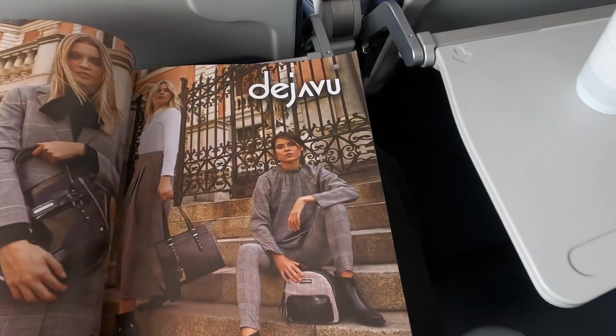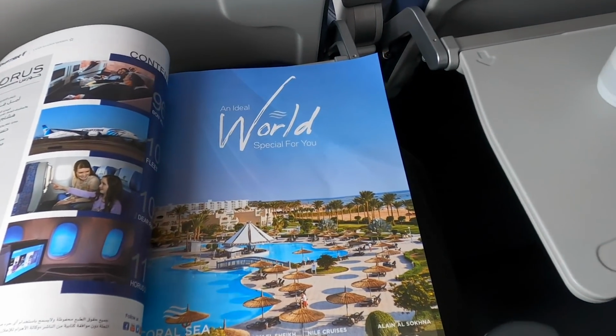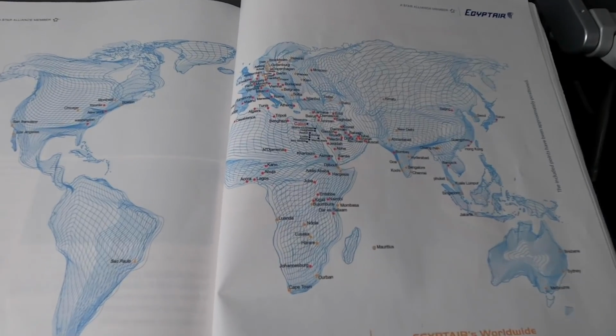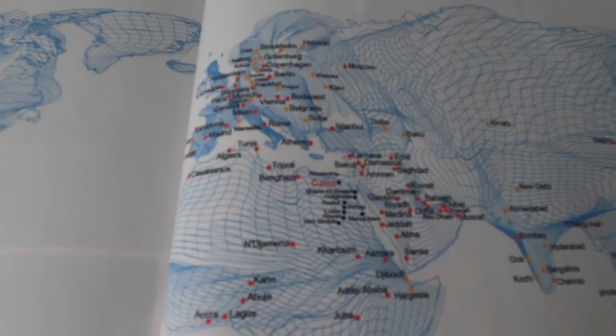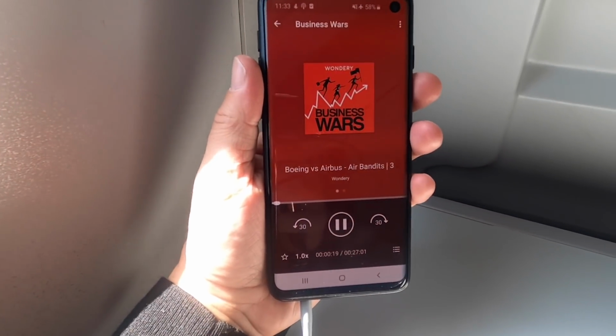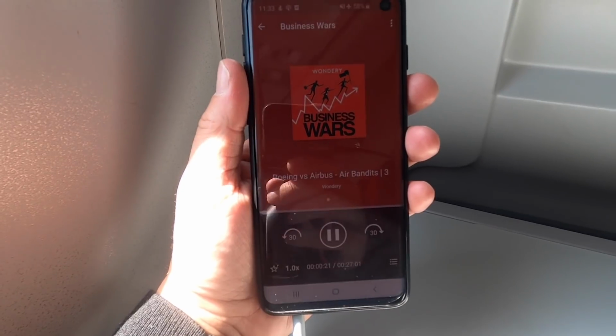In terms of entertainment, the only option provided was the Egypt Air in-flight magazine, which ironically did not feature this route on its route map. I spent most of the flight listening to an episode of the Boeing vs Airbus Business Wars podcast, whilst enjoying the A220's other great feature, its oversized windows.